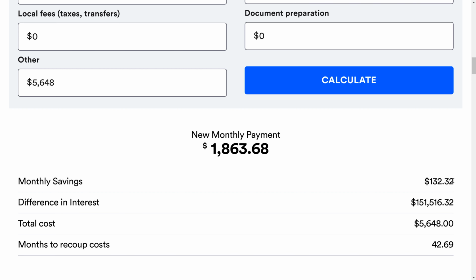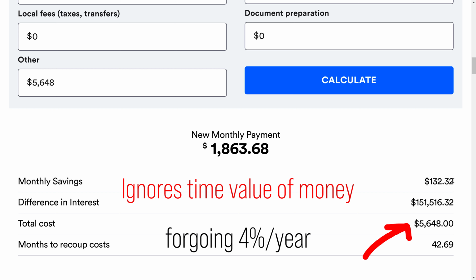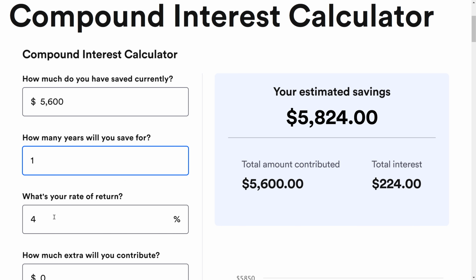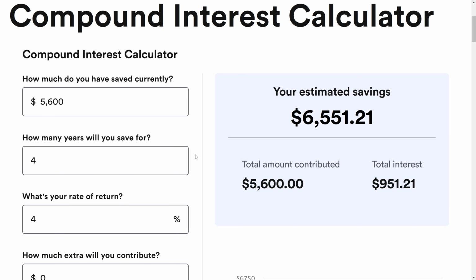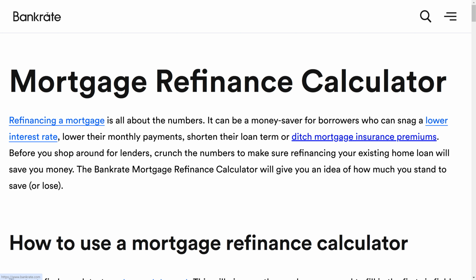One thing I want to note about this calculator is that it ignores the time value of money. What do I mean by that? The thing is that by paying closing cost of $5.6K, you are foregoing interest that you could have earned on it. The current short-term treasury rate stands at about 4%. So each year you wait to recoup your upfront closing cost, you should add interest to it. In our case, it's $220 in the first year. After that, it compounds at 4%. So for a 4-year wait, 5.6 compounds into 6.5K. Of course, I assume here that 4% stays the same, but it may not. But other than this, the mortgage refinancing calculator is a handy tool to assess whether mortgage refinancing makes sense or not.